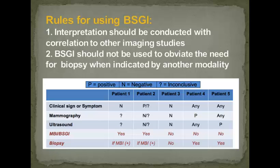So these are my personal rules for interpreting BSGI, but I think that they're founded on thousands and thousands of patients of data, cross-correlating several studies. The first is that, and I think the speaker just before me mentioned it, interpretation should be conducted with all the available imaging information provided to the clinician.